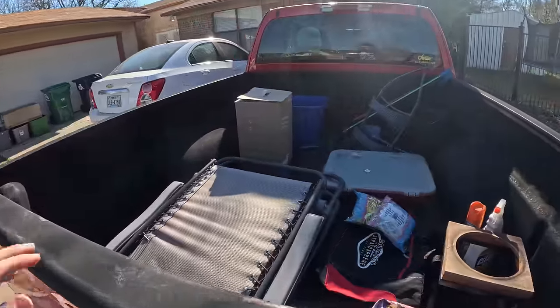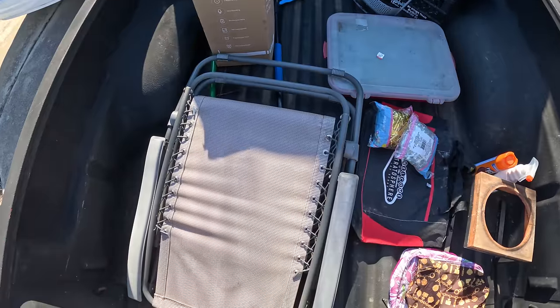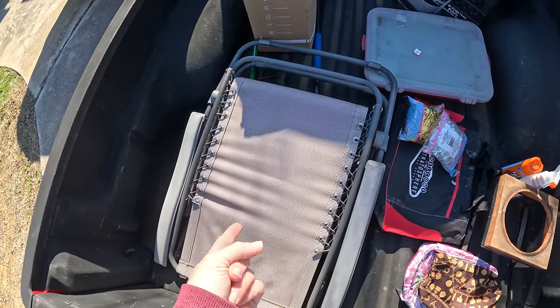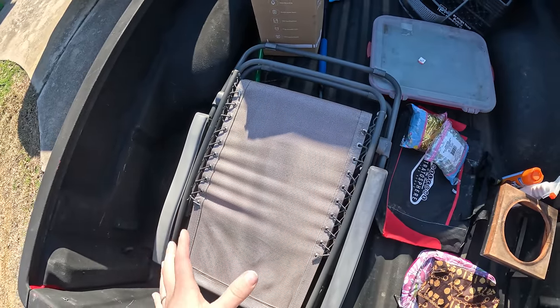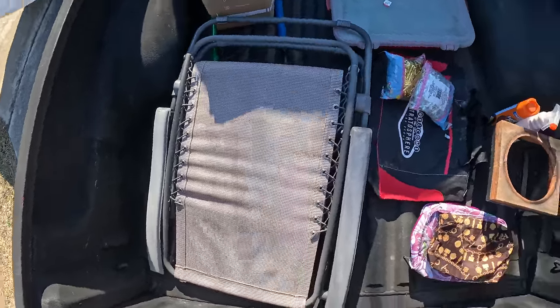And then we got a little truck bed reveal here. We got the chair that we showed. It just needs one bolt. We have this exact chair in our backyard already that we found, I'm pretty sure, during college move out. It's really nice to lay in. It's kind of like a zero gravity one. It leans really far back. So that's pretty awesome to get a second one.